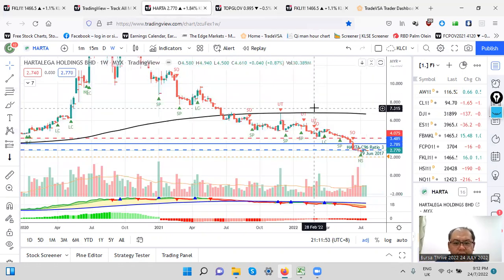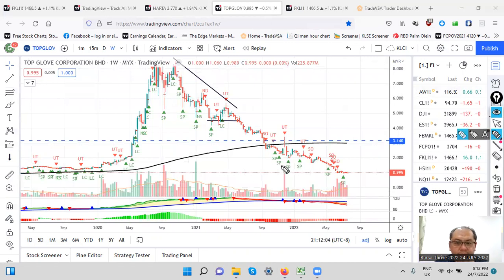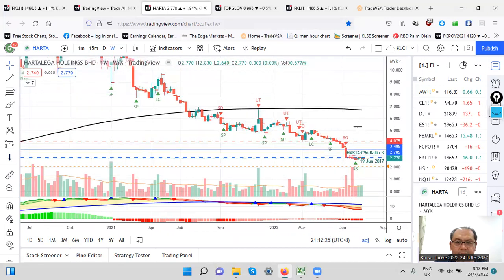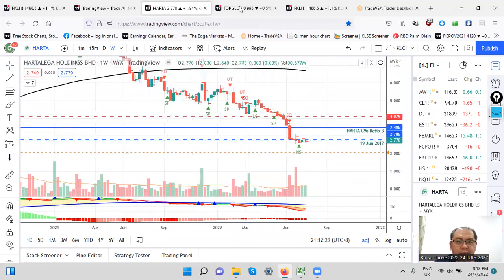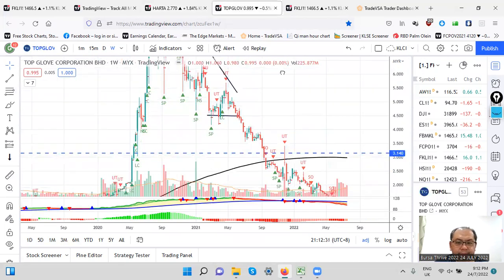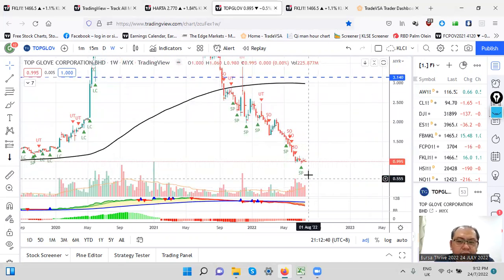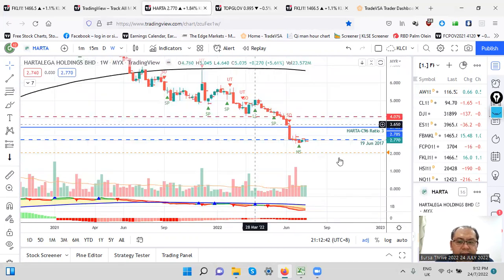I want to have a better look at the pattern. You see these two rounds, and when you compare with Hartalega, one interesting thing is that Hartalega already has 1, 2, 3, and the price has stopped at this level. Comparing with Top Glove, it is also the same. Some stocks, when they have dropped so much until one level, will stop at that level.